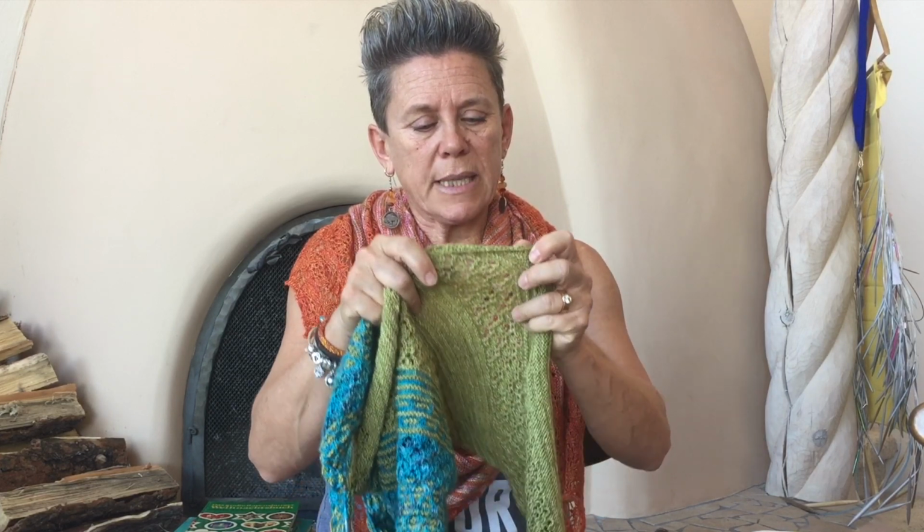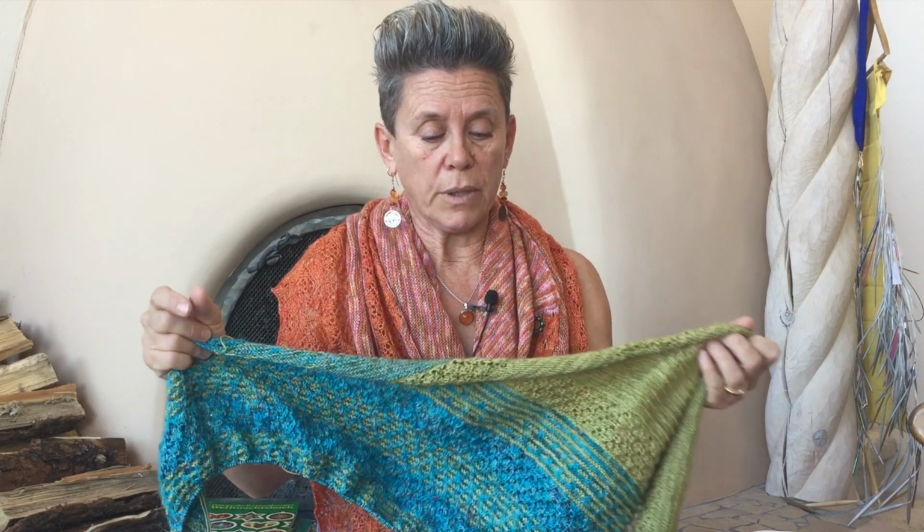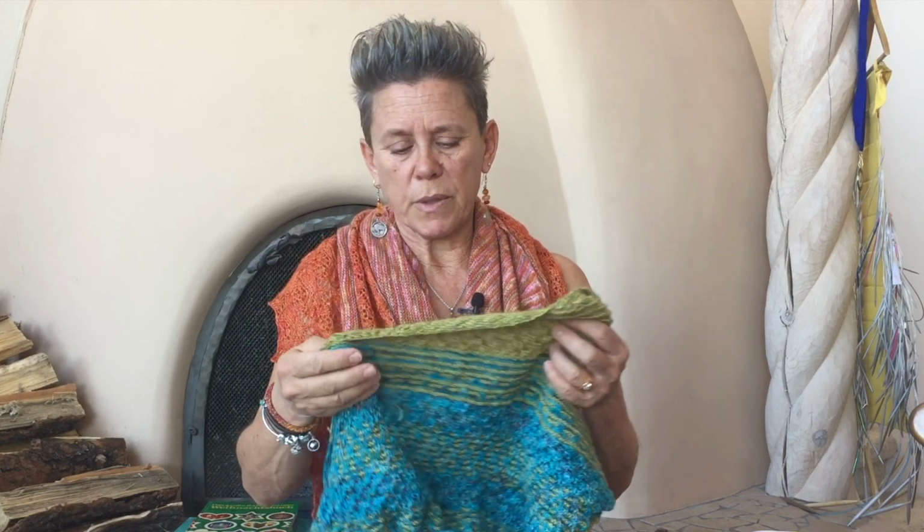Even though the designer recommends to put stitch markers after every pattern repeat, which is normally something that I really, really do, in this case, I didn't, and I'm fine. I only found that at some point, one single time, I didn't have the stitch count at the beginning of the row or at the end of the row. I was missing a stitch, or I had one too many, and I just increased by one or decreased by one more than I had to, which was so easy.